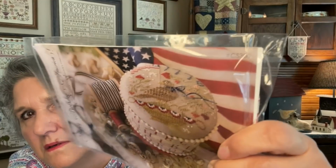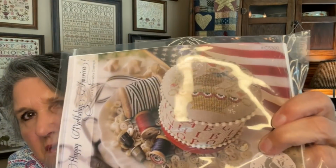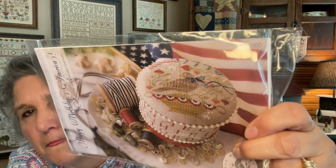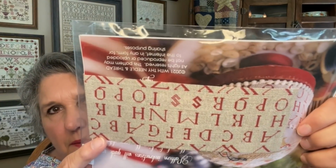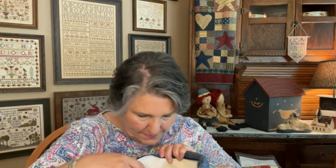This is all just stuff I need to stitch. This is Happy Birthday America. A lot of people have done this one, set on the little cake stand. I think I'll just make a regular drum out of it, because you get the sampler fabric to put on the sides. And I think it would just be a cute drum. I understand the whole cake thing is like happy birthday. I get that.